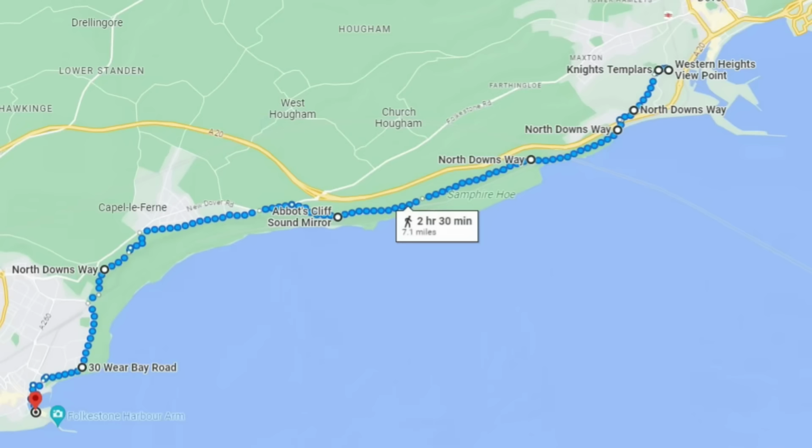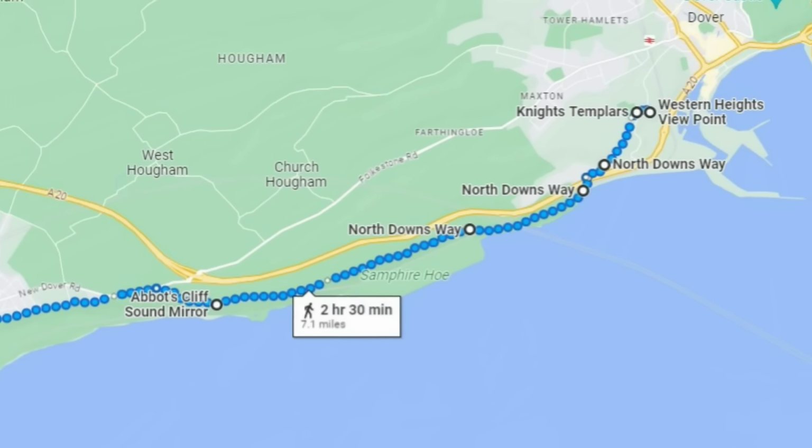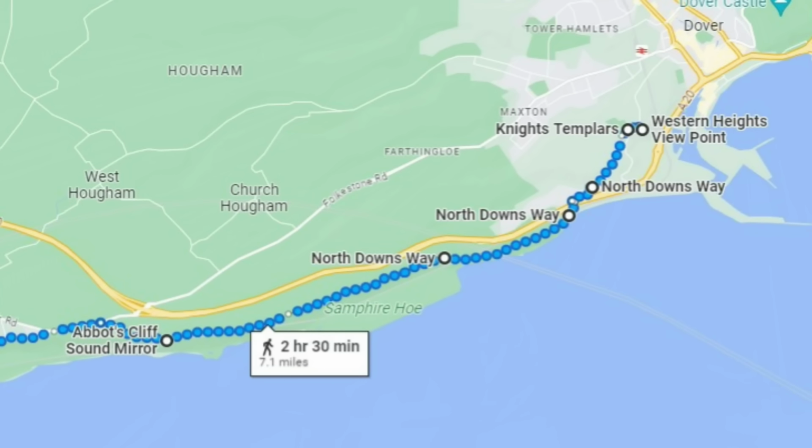Today I'm walking a part of the Kent coastal path. So let's put up a map. It's a 9-mile walk which will take me from Western Heights in Dover. From there I'll walk under the A20 and then follow the North Downs Way from Shakespeare Cliff and over Abbot's Cliff, which overlooks Samphire Hoe.